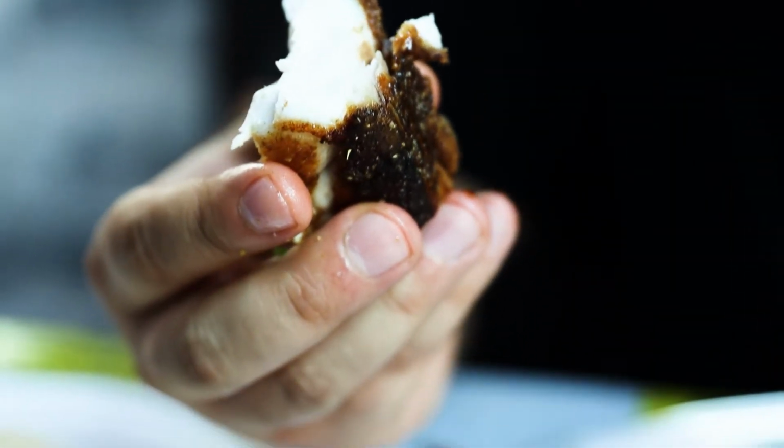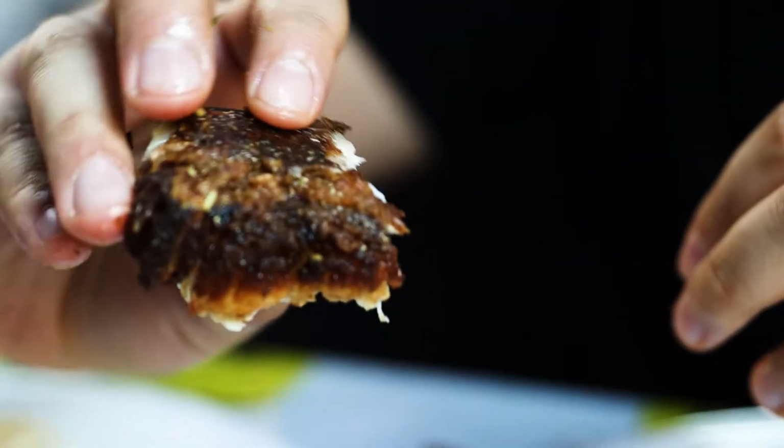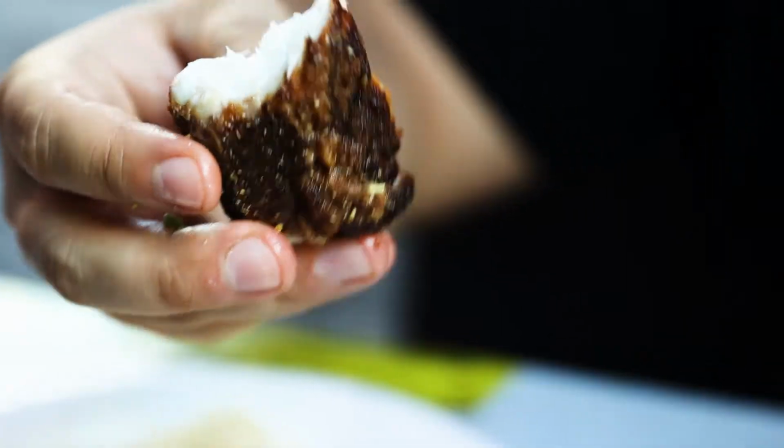That is ridiculous. That is so juicy. And that crust has got so much flavor on it. Like curry spices, you can taste. There's turmeric in there, garlic, paprika. Mmm. That is incredible.